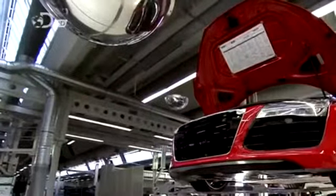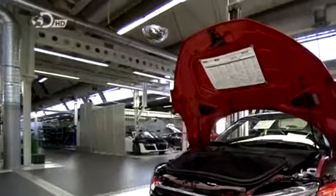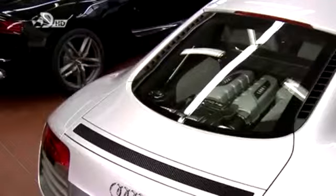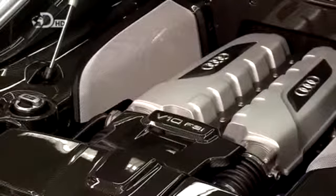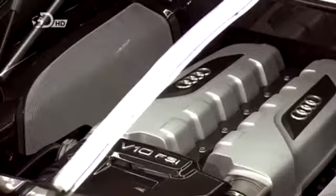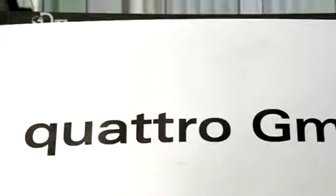Only 20 R8 cars are made daily, and when they've been built, it's time for a series of stringent tests. The R8's V10 engine offers power, torque and fuel efficiency due to its direct fuel injection system. This was originally developed for the Le Mans 24-hour race cars. Named after the Audi Quattro, this factory was primarily built to produce high-performance sports cars.